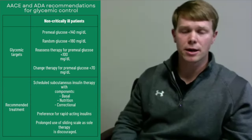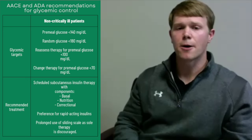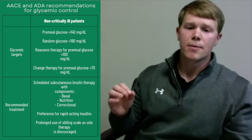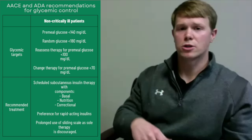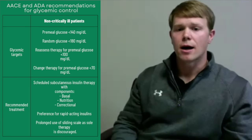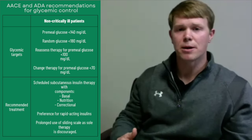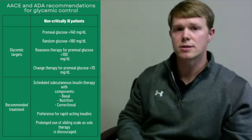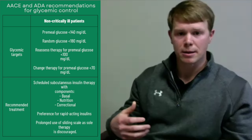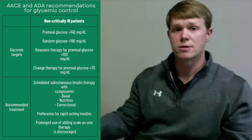Now, for the non-critically ill patient, there's several recommendations that were put out. For the pre-meal glucose, they recommend that it's less than 140. For just a random glucose, they recommend that it's less than 180. They recommend that we reassess the therapy for a pre-meal glucose if that pre-meal glucose is less than 100. They recommend that we change therapy for pre-meal if the pre-meal glucose is less than 70.